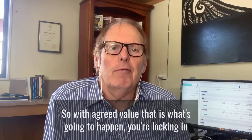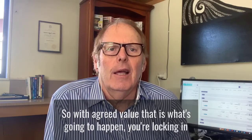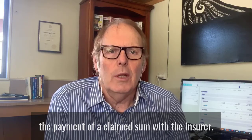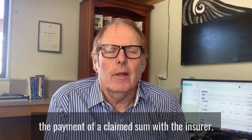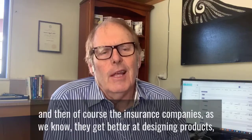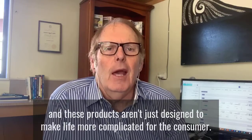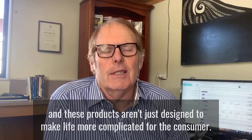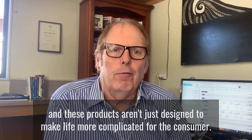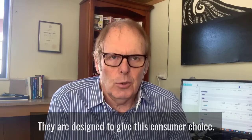So with agreed value, that is what's going to happen. You're locking in the payment of a claim sum with the insurer. So that was the simple way of looking at it. And then, of course, the insurance companies, as we know, get better at designing products. And these products aren't just designed to make life more complicated for the consumer, they are designed to give the consumer choice.